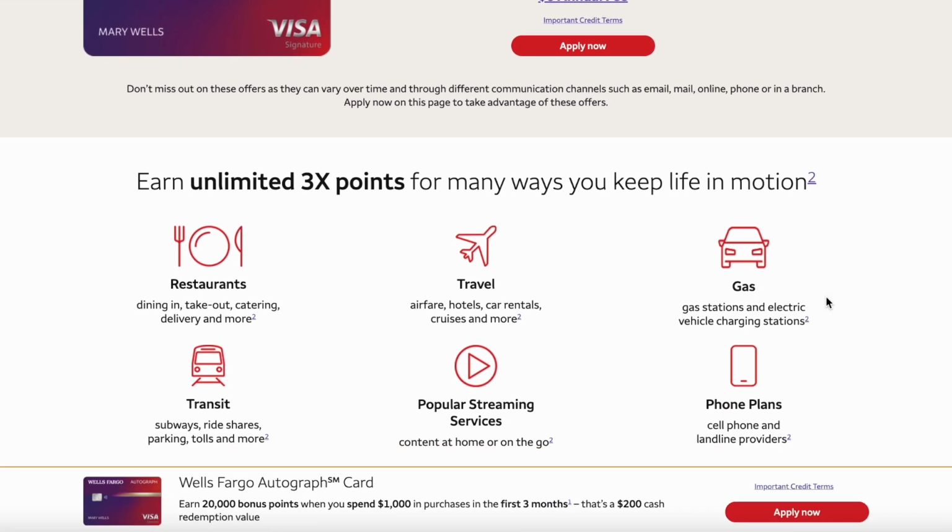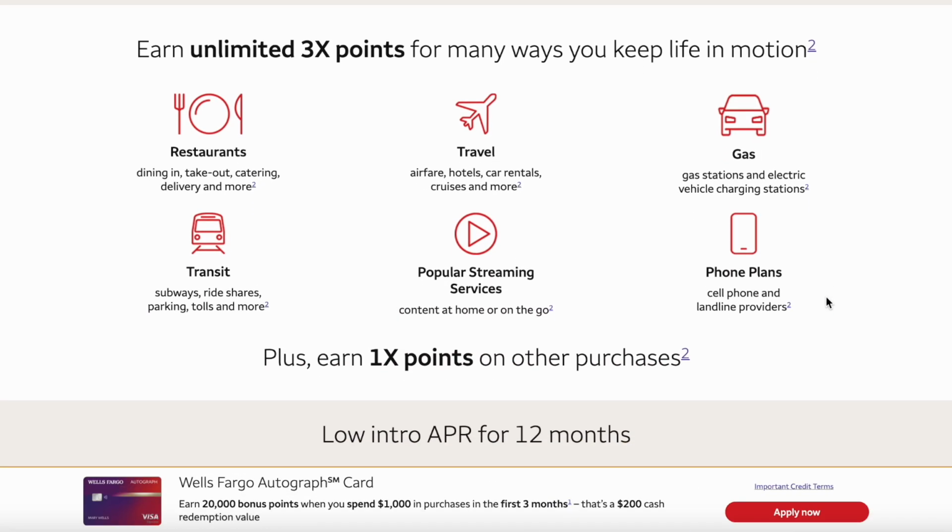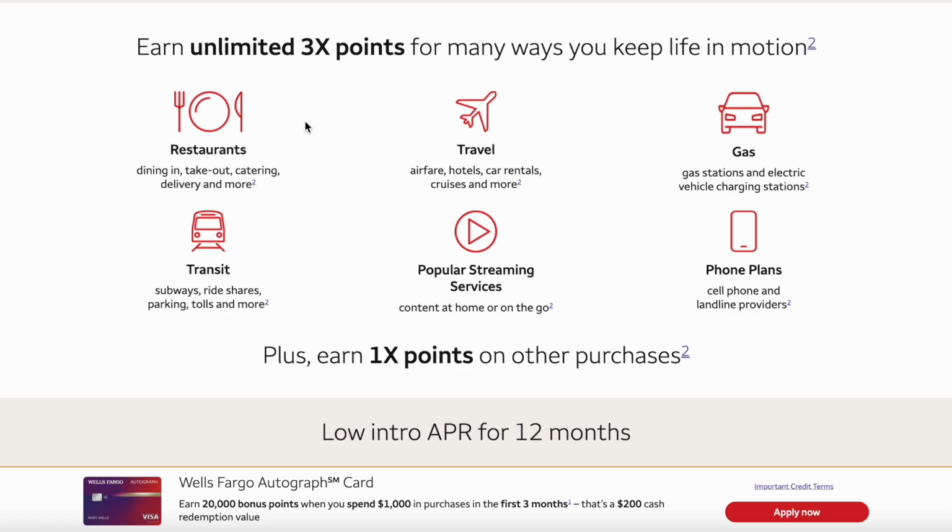And there are unlimited 3% earning categories, and this could be with restaurants, travel, gas, transit, popular streaming services, and phone plans, and then 1 times points on everything else, or 1% cash back. So you have so many categories here earning 3% cash back, and it's all for $0 annual fee. This card is one that I'm looking at. I don't have every card listed in this video, but this is a good no annual fee card that I have my eye on.